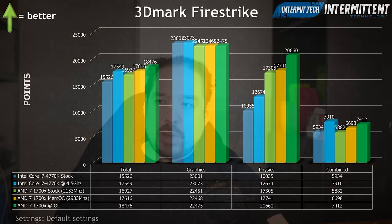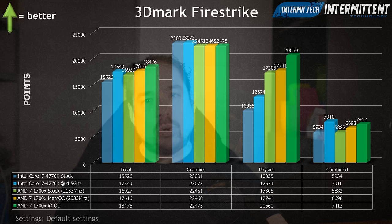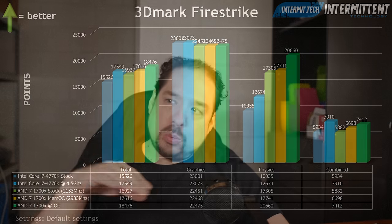Firestrike, it's basically the same deal. Total and combined Ryzen wins, but that's only because the physics score is a lot higher. But because this benchmark is a lot more heavy graphic-wise, the GPU scores are all almost the same. And once we go to Firestrike Extreme and Firestrike Ultra, we'll see that the GPU scores start to even out, because we're not testing the CPU anymore. We're testing the GPU. These are GPU benchmarks. So if your CPU is at least fast enough to drive all the pixels that the GPU can possibly do, well, you can't compare the CPU anymore because the GPU is the bottleneck. More about that later.